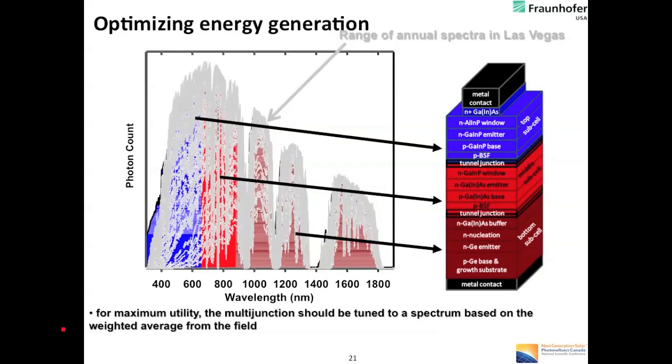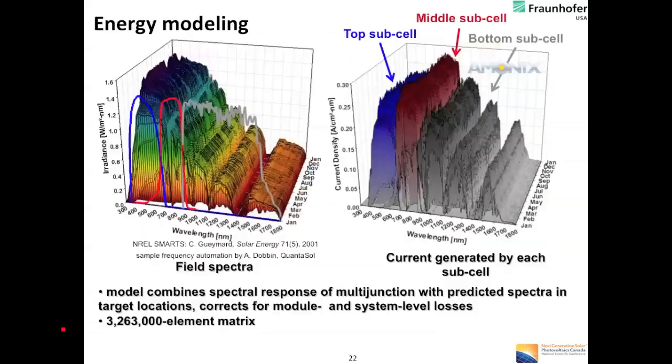If you go to Las Vegas and look at it over the course of a year, it's much uglier. So this gray mess is a series of spectrum curves for a whole year in Las Vegas. And you can see, I hope you can see, that not only does the amplitude change, but the shape also. So there are times of year, particularly down at the bottom, where pretty much all that blue goes away. And if you're still trying to get energy out of your system, the top cell is going to shut down because they're series connected. So with multi-junction cells, you get a particularly high dividend by paying attention to spectrum. But the dividend for other technologies is there as well.